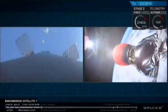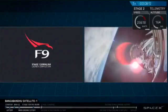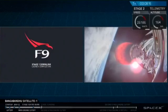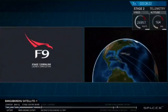Stage 1 landing burn started. So it looks like we don't have a great video signal with that first stage right now, but we do have confirmation that the landing burn has started. Those landing legs should be deploying very soon. There it is.